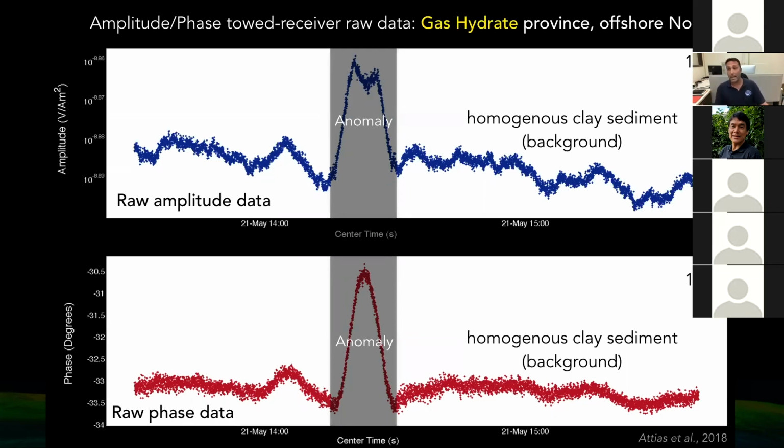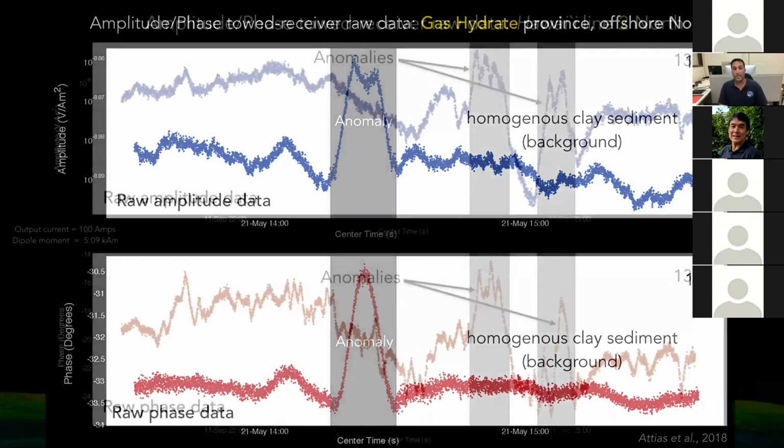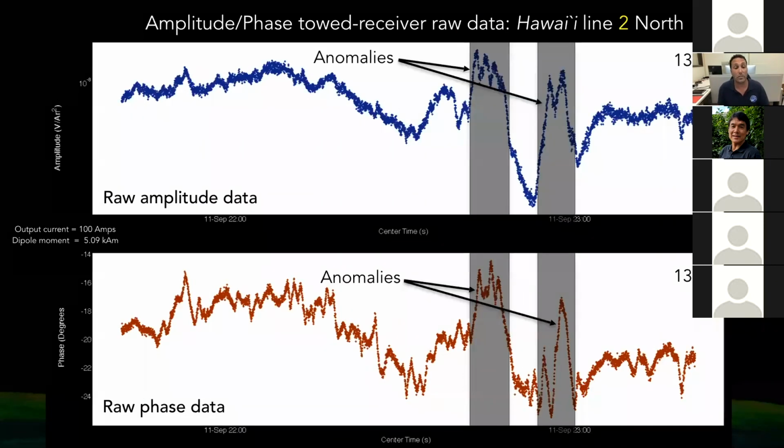But more importantly, you can see, especially in the phase, that the background in this region is basically clay, homogeneous sediment, which tells you, okay, we have clay, clay, clay, nothing so interesting. It's sediment saturated with seawater, and when you have an anomaly, it spikes up in both the amplitude and phase. But now look at the information from Hawaii. We detected some anomalies, both in the amplitude and phase, but look, particularly at the phase, because it's more sensitive to changes of the subsurface, you can see how the background is very fluctuating and changing. Once I saw that, which is really uncommon, I realized that we have a very interesting and complex data set that is heterogeneous and probably has a complex structure.